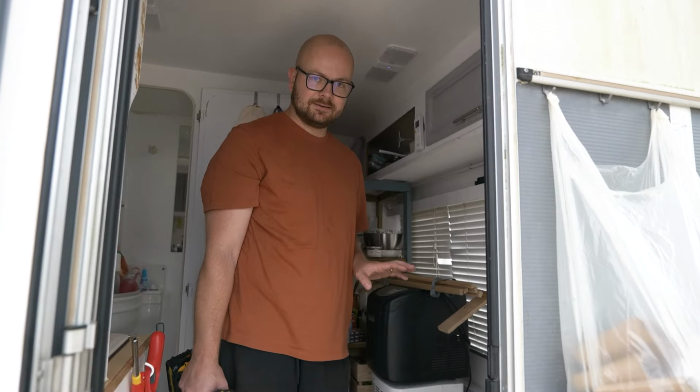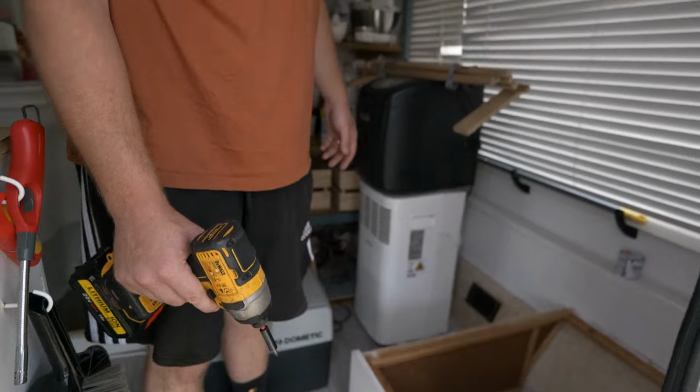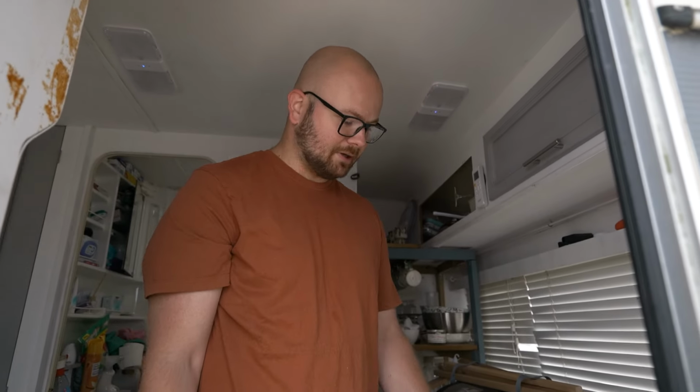This wasn't a planned idea, neither was the pantry. Luckily, in the pantry we've covered the whole floor with the flooring, but here this is going to be on show, so we need to figure something out.